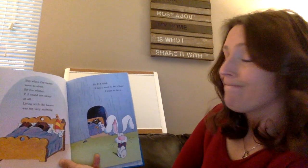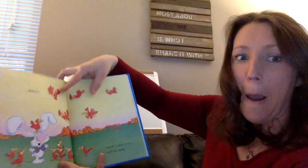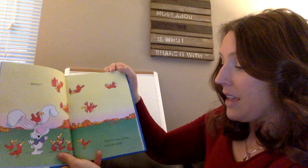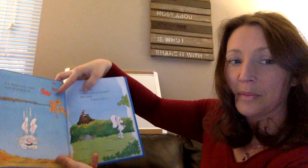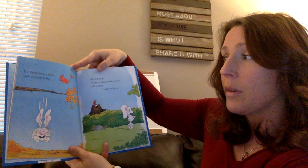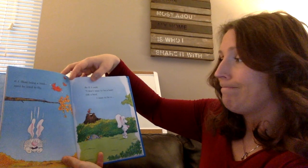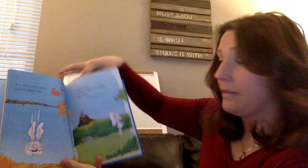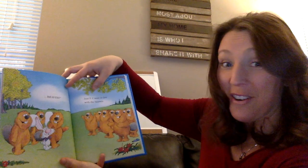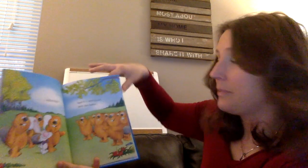So PJ said, I don't want to be a bear. I want to be a bird. Being a bird looks like fun. You get to fly everywhere. And PJ went to live with the birds. PJ liked being a bird until he tried to fly. So PJ said, I don't want to be a bear or a bird. I want to be a beaver. Look at those big beaver teeth. And PJ went to live with the beavers.